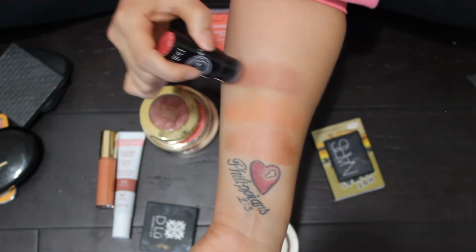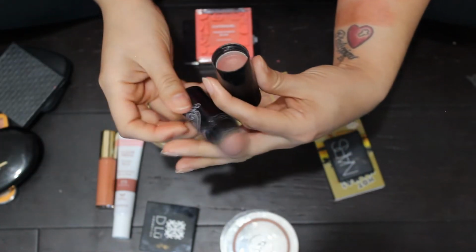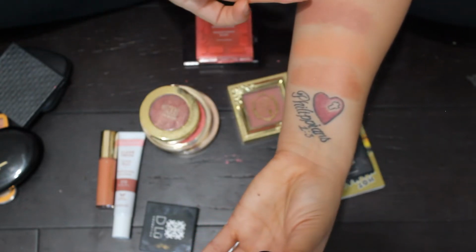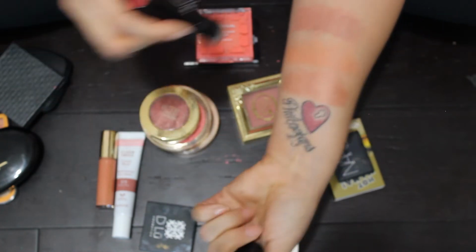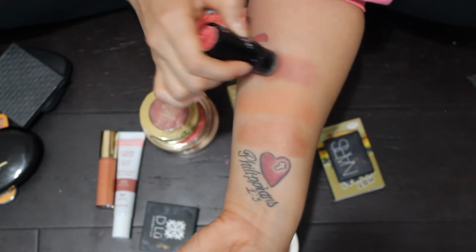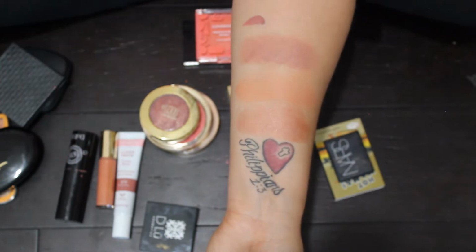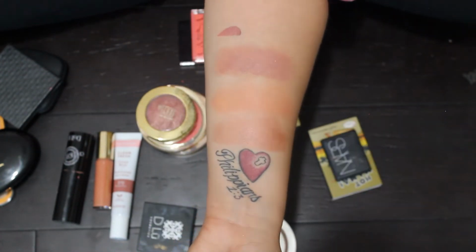Anyways, the color definitely looks very different now. I think maybe because there's like foundation or something. I'm gonna scrape that up a little bit so we could get maybe a truer color. It's definitely more mauve-y brown than I remember. I remember it being more like this color in the cap. So anyways, maybe it's time to declutter that. I don't know. But anyways, those are my cream blushes.